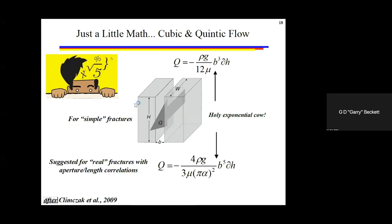A little more math, but I'm not going to go into it at high length, but fractures don't behave like porous media. They can be approximated sometimes, but that's really not what the theory or experience supports. And so if we look at bulk flow Q, this is the permeability term, the effective hydraulic conductivity term that we looked at earlier. In this case, with simple fractures, it's a function of the cube of the aperture width. For more real fracture settings, Klimczak and others suggest that it's to the fifth power. So complex Darcy flow like we looked at before is even not complex enough, if that makes sense.